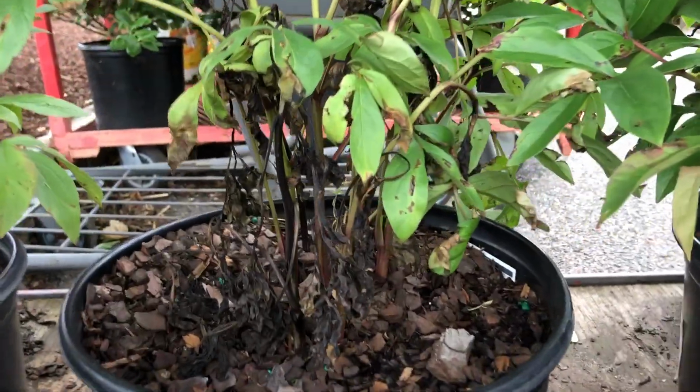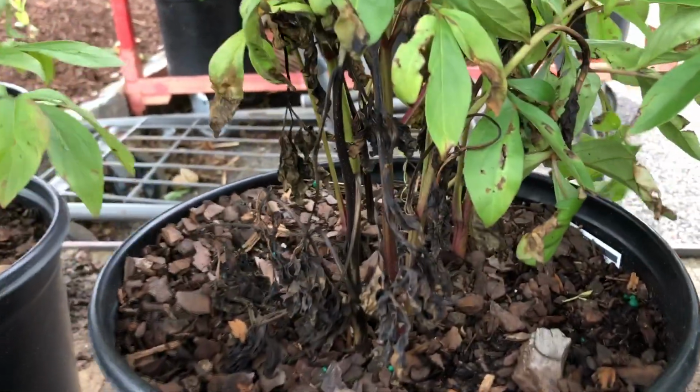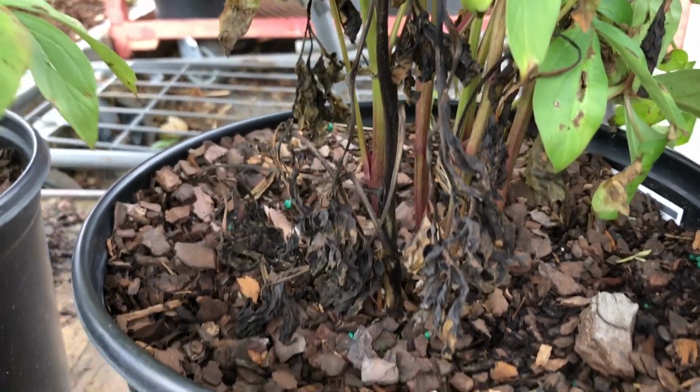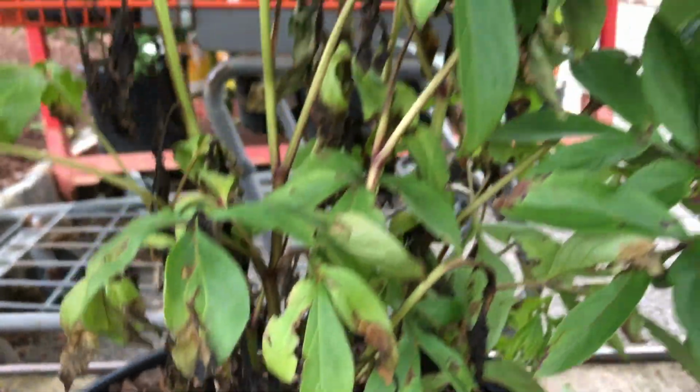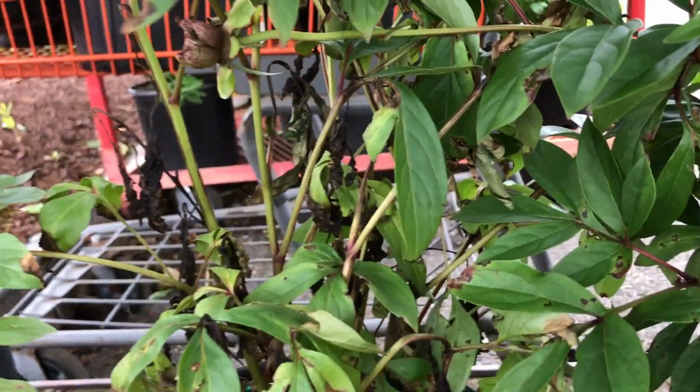This guy I'm not so sure, because he looks very burnt out on the bottom. It looks like it might have gotten too much water. It's just not looking as healthy as my other choices. So a healthier choice, without all these brown leaves and brown stems, would be his buddy next to him.